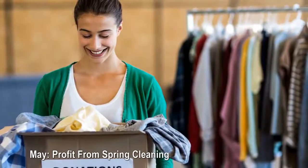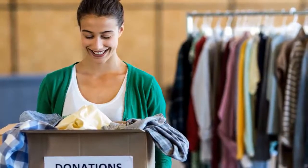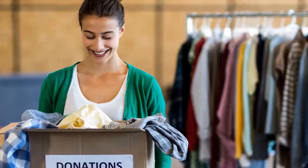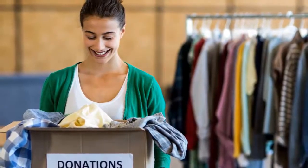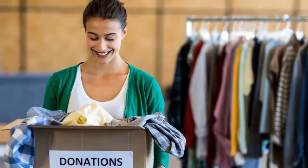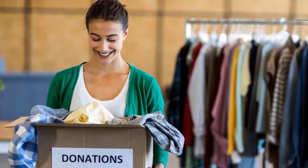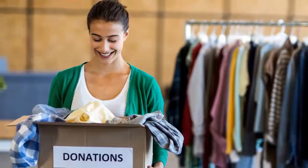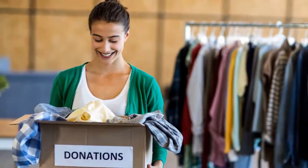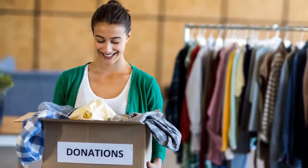May. Profit from spring cleaning. Spring is a great time to go through your home and clean out all of the stuff you no longer need. My rule of thumb is that if it has dust on it, it has to go, said Shannon McClay, founder of the Financial Gym, a financial services firm in New York. You can profit from decluttering by selling items that are in good condition, or you could donate items to a charitable organization so you can claim a tax deduction if you itemize on your tax return.